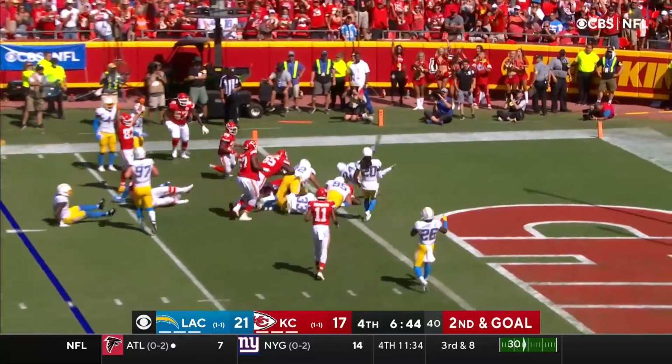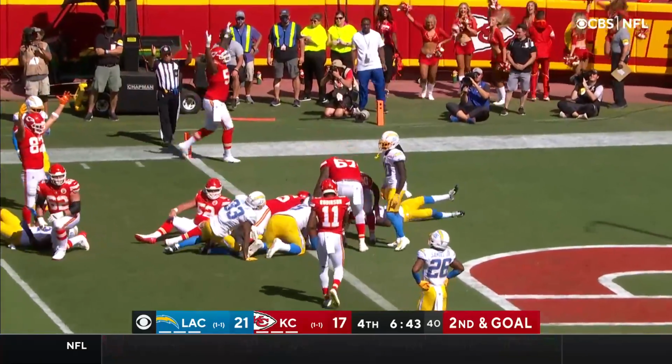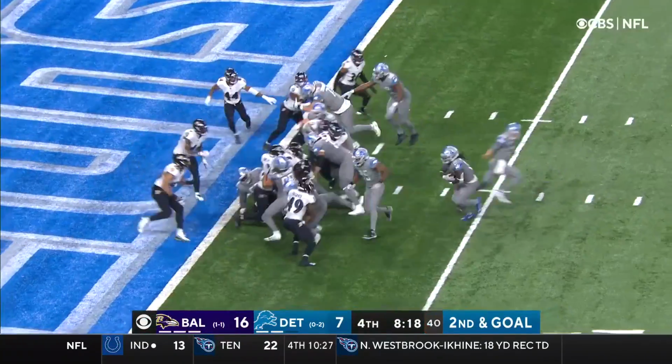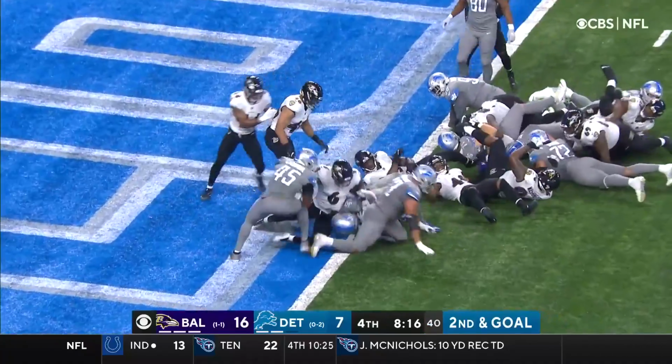Hardman finds an opening. Finds the touchdown. Jamal Williams in the backfield. He's the thumper. And the thumper looking for the end zone.